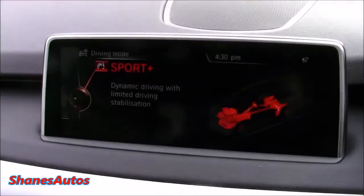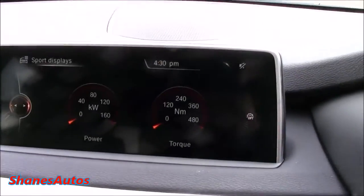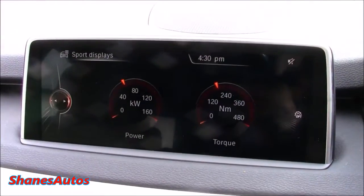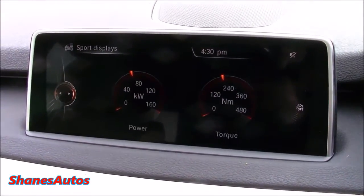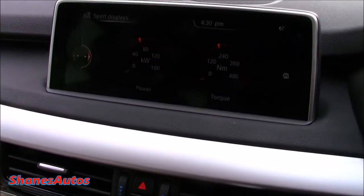If I just push down on the iDrive wheel, it gives me another screen here, so you can look at your power and torque. If I just hit the accelerator, that looks really cool. So it does, very nice feature to add into the car.